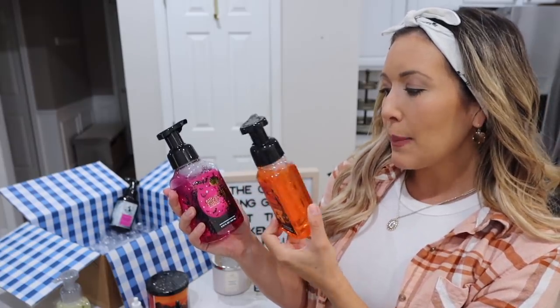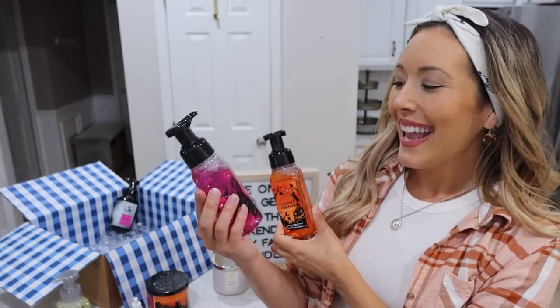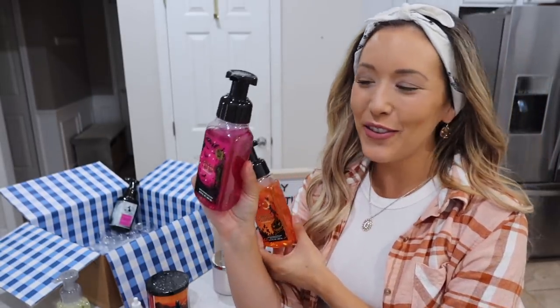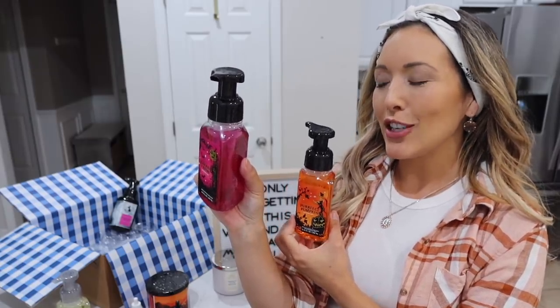So I got Perfect Pumpkin, which is carved pumpkin, spooky cinnamon, and moonlight vanilla. And then Ghoul Friend for Presley's side of the sink. It has dark strawberries, ghostly peony, and spine chilling citrus.